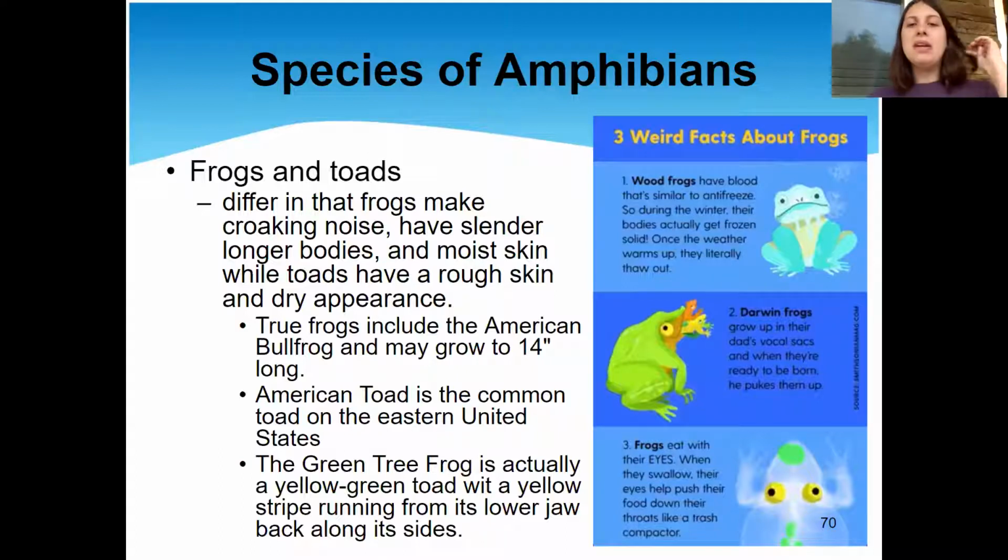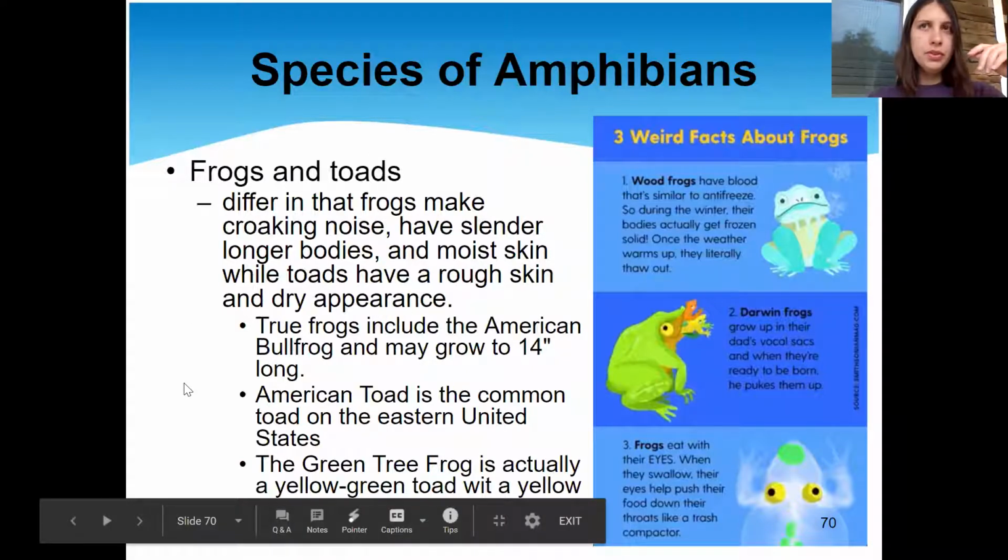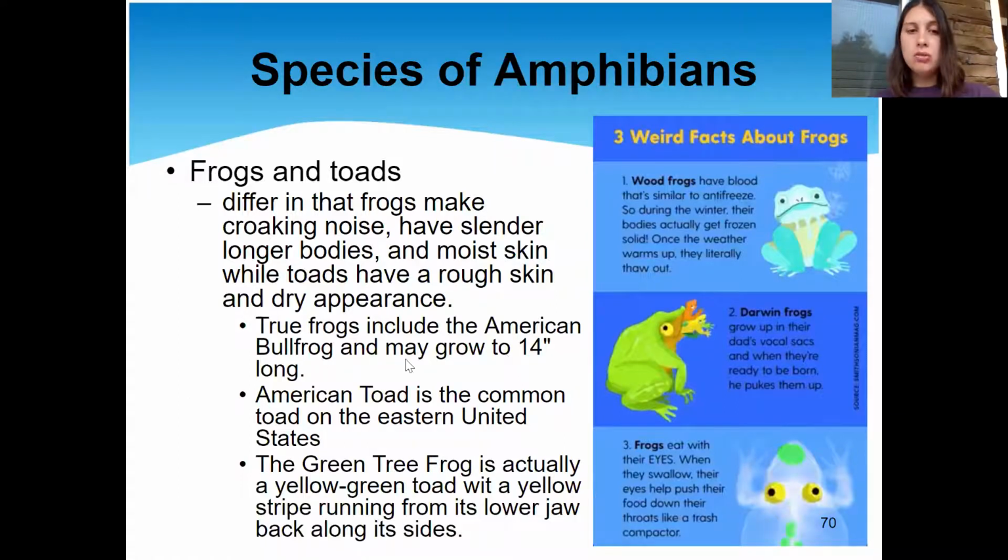Frogs will make a bigger croaking kind of noise. If you've ever heard of bullfrogs, those are definitely a thing. Frogs are also going to have a lot longer bodies. They're going to be bigger, agile, and really quick to move, whereas toads are literally a bump on the log. Some frogs can actually grow to be like 14 inches long, and this is where we're talking about the bullfrog. They're super muscly, and honestly, coming from the country, we eat frogs. Frog legs, they're delicious. Taste just like chicken, but better.